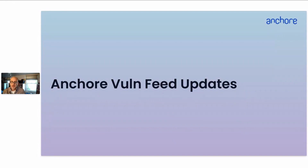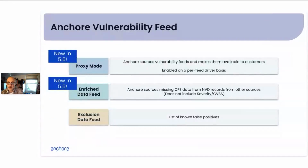Okay, so what have we done? Anchore has a vulnerability feed, which we launched with version 4.1 of our product, a couple of years ago now, and we've just released 5.5. The initial vulnerability feed offered something we called the exclusion data feed, and this was essentially a list of known false positives which our researchers had identified and that we could communicate down to a customer deployment, saying you should not match on that record. It's a false positive. Don't generate a vulnerability.